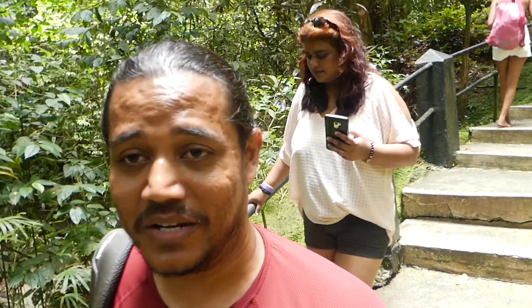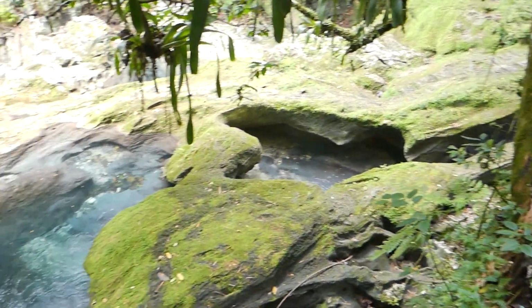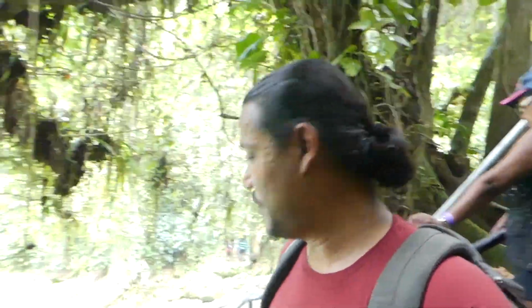Right, so I'm here with my family, as you can see Rick in the back there, in Reach Falls. And my son is already losing his mind over how clean the water is. Okay, and we head down to the main waterfall.